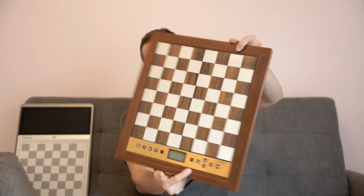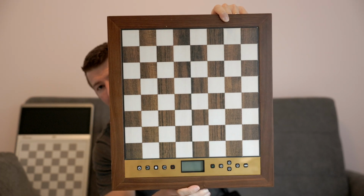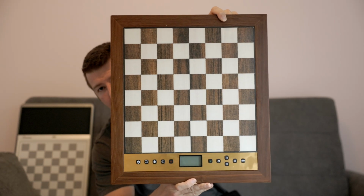Speaking of rounded playing experience, I feel like the board that had the best AI computer playing experience out of the box was the Millennium King Performance chessboard that you see right over here. I think that this board overall had one of the best computer experiences, and I'll talk briefly about that.